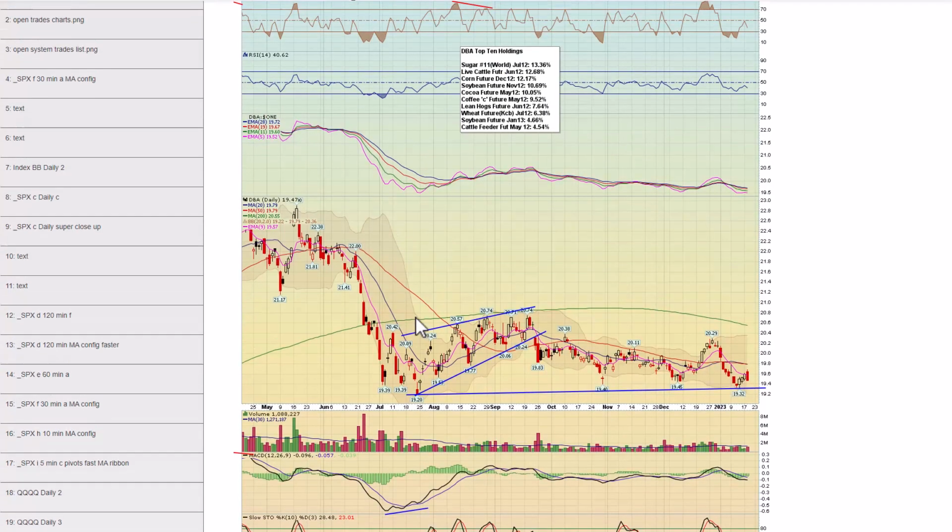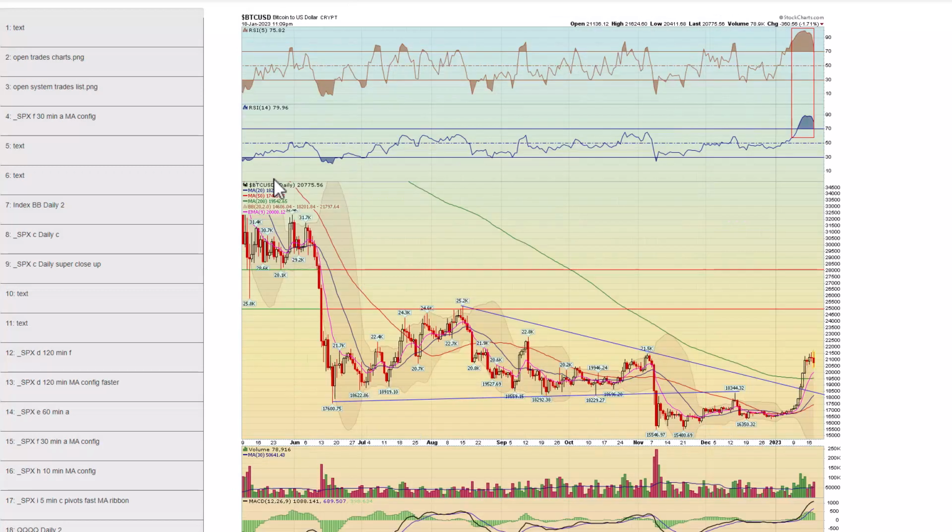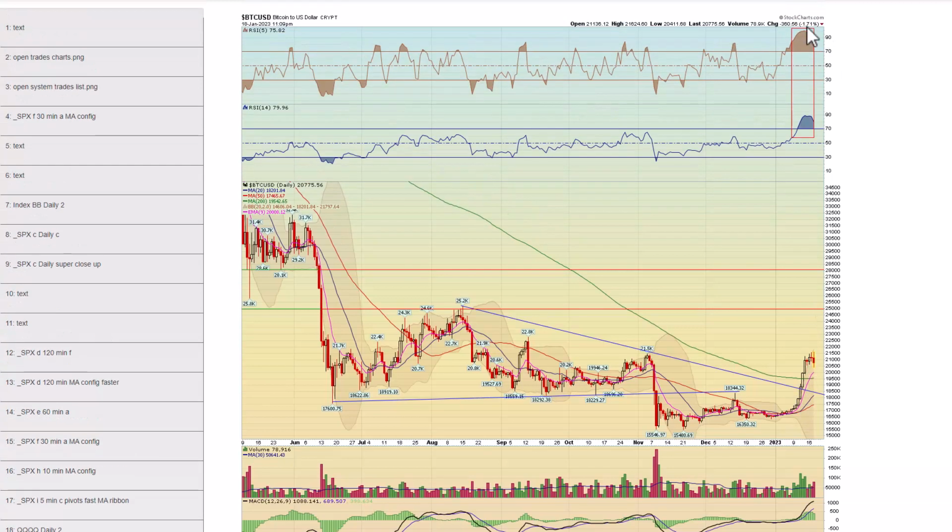Next, chart 41, DBA, another weakness here. You've got a little shelf support down here. Next, chart 42, Bitcoin. Again, as you know, this rallied last week with the market, so pulling back a little bit today. As I discussed on Monday, I noted how crazily overbought these RSI indicators were, so not surprising.